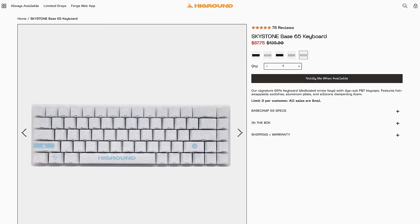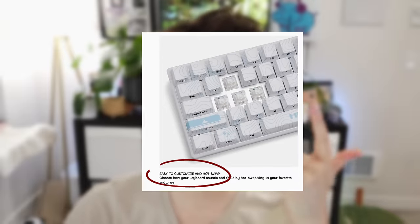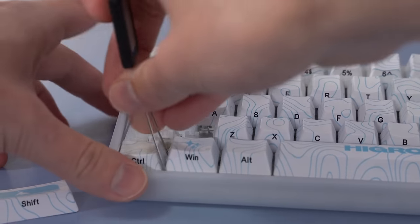Now, similar to what we did with the first Higround keyboards, let's tackle their marketing and see what wild claims they made with this one. Are they being honest? On their website, they call it easy to customize and hot swap. Mostly, you have to take off keycaps to customize it. That's fine. I'll give them 1 point.